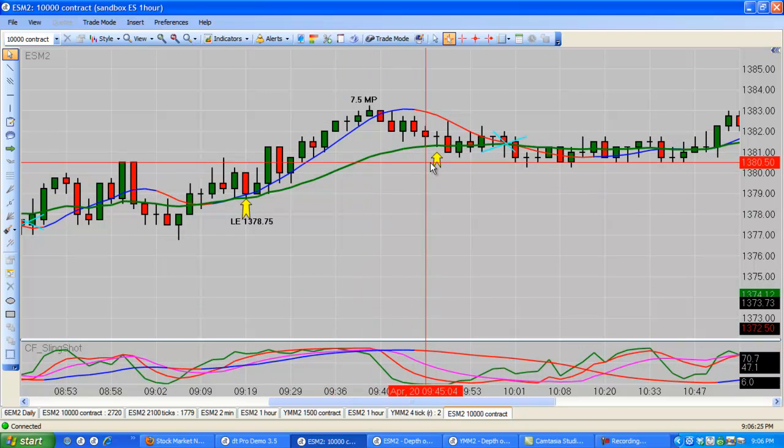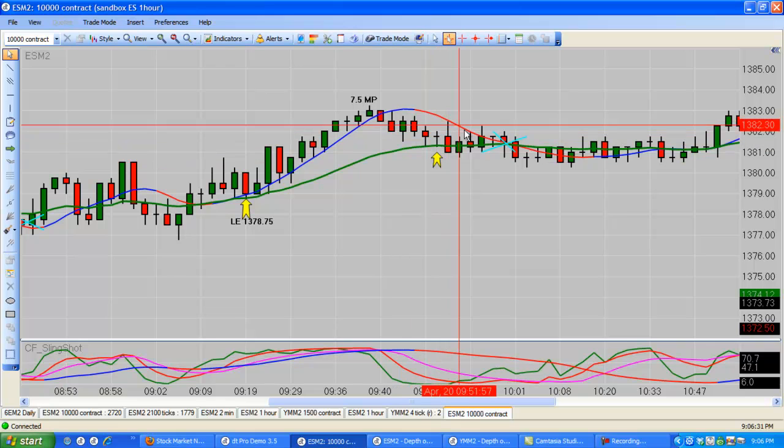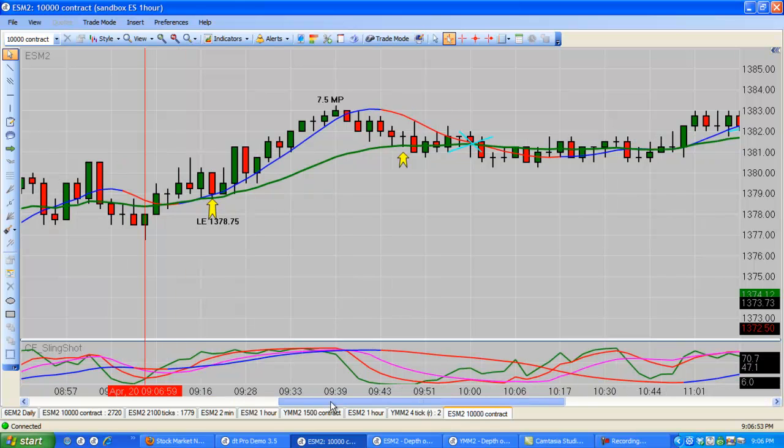Price pulls back, system says, hey, you got a long trade right here. If you took it, it gave about a point and a quarter. But I'm just going to call it a stop out, because I think that's probably what would have ended up happening. You might have aggressively managed it and done better, but let's just call it a stop.